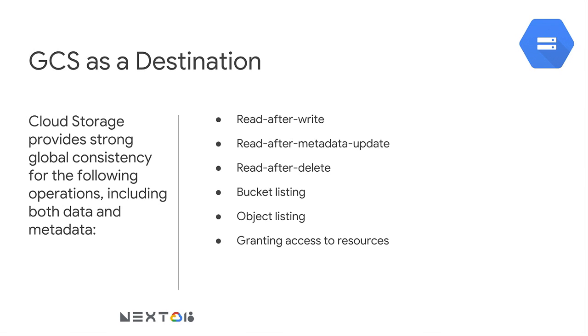So some other object stores you may have worked with, they're eventually consistent. So to get around that with Hadoop, you have to build some kind of kludgy architectures where you might have a NoSQL database that sits in between the object store and Hadoop that's going to keep track of what the files are actually doing, what's available. For the most part, that all goes away with GCS. You can just use it as a destination.